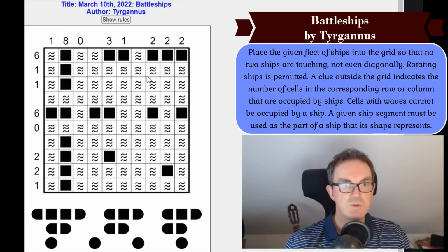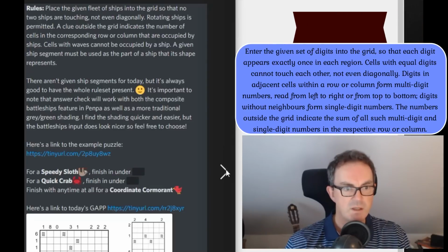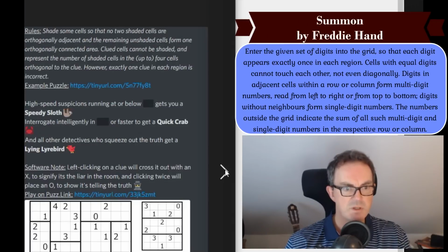So I've got 2 more to do. I think the next one is Freddy. Let's find the rules for this one. This was called Summon, I think.